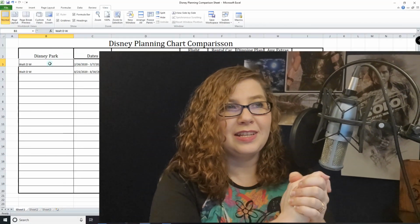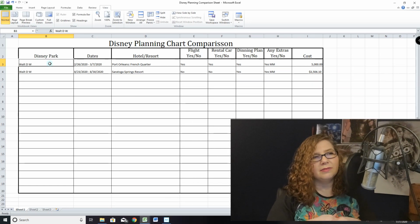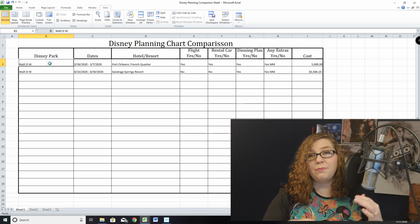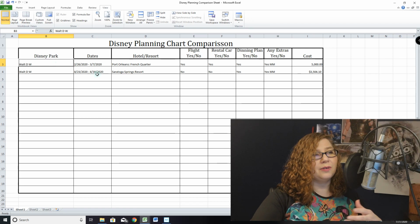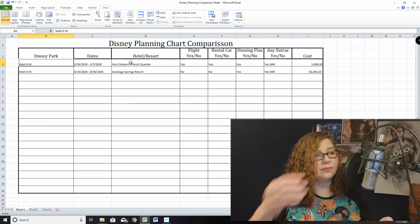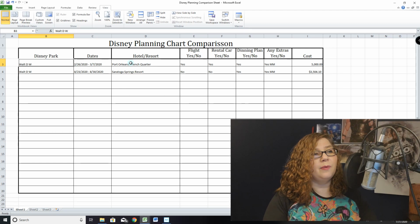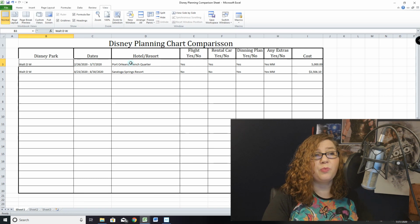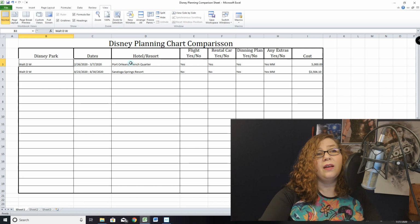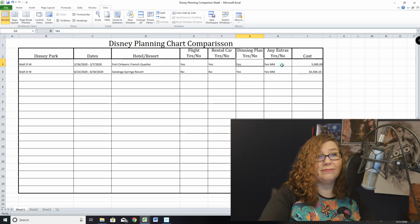So one of the things that you can do is you can create your own Disney comparison chart. Now, this will basically be a cost comparison between parks and hotels. I already have 2 examples up for you. So I basically put in the Walt Disney World Resort as our park, some dates that we were thinking of, which hotel we were thinking of, whether it included our flight, our rental car, a dining plan, or any extras.